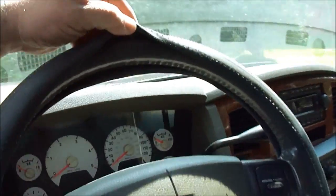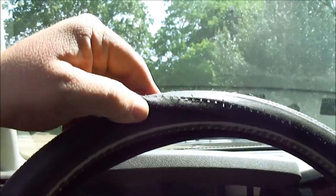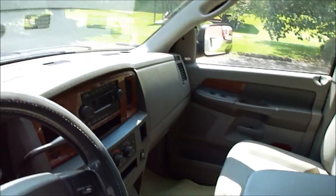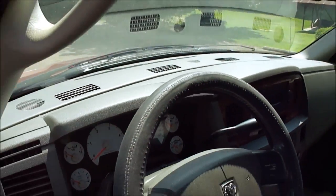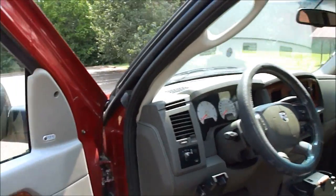The steering wheel doesn't look bad underneath. Apparently this cover has done its job. Headliners always look bad in these videos, but this one's actually nice. Armrest, nice shape. Dash is good. Got one little crack in it, not a big deal though. But you can look in these door jambs and stuff.